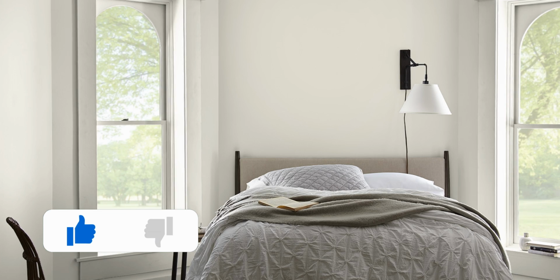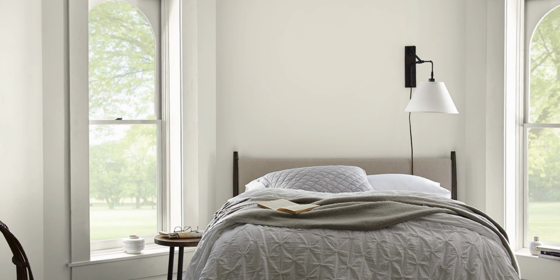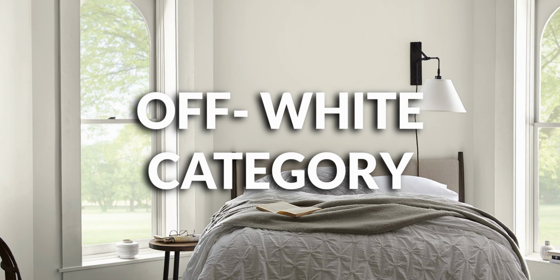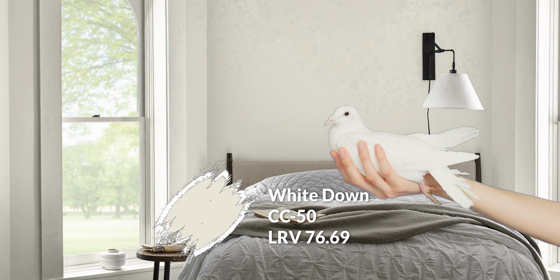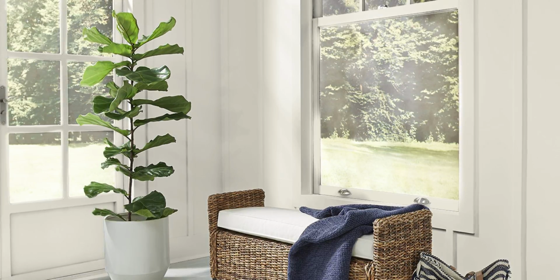And today we're talking about a Benjamin Moore color that some would say is hardly a color because it's kind of in that off-white category. It's called White Down, not to be confused with White Dove, which can sometimes be confused with Dove Wing. Some redundancies and some similar names happening here. But White Down is its own color, it's its own thing.